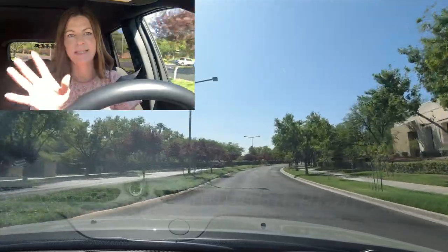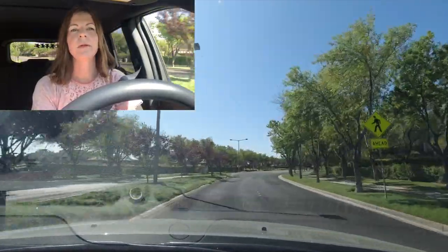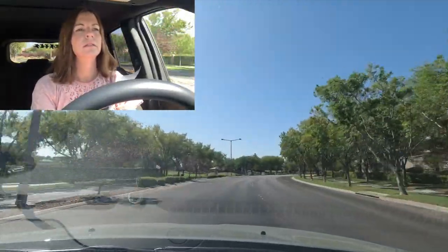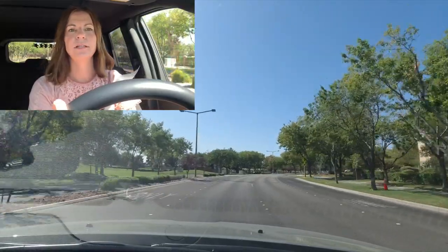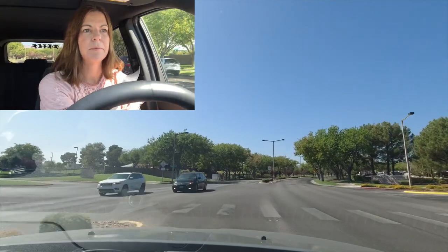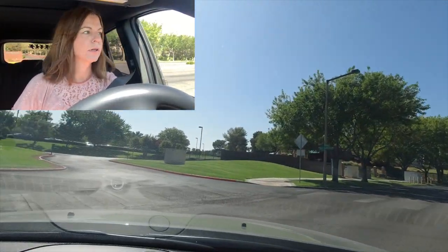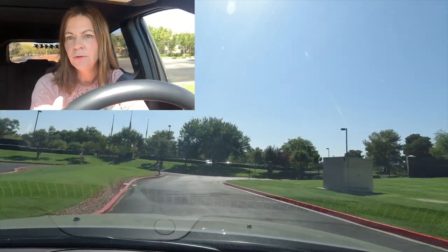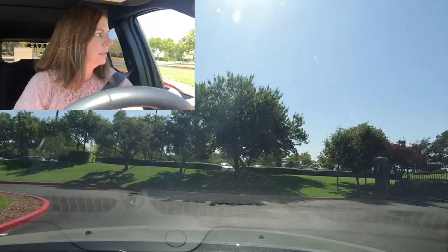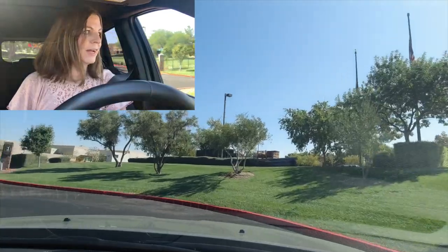But I really like the scenery here. It's very beautiful, the mature landscaping. Let's see if I can get into the TPC. Last time I came up here was during the onset of the C word. Oh no. You have to have gate access to get into the club. Not a member. Don't have access.